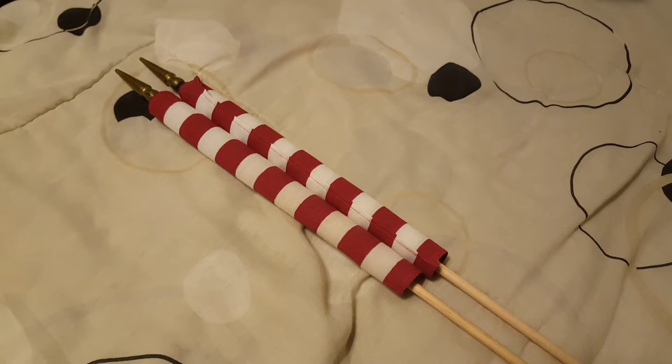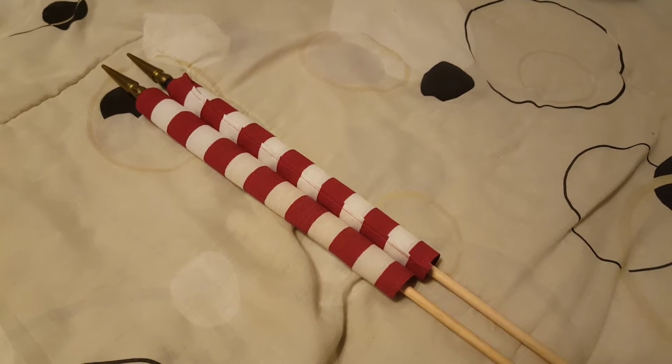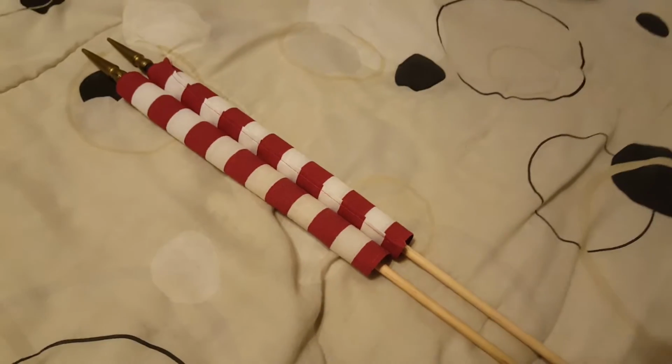Hi, my name is Darian Perez, and I'm gonna show you the two U.S. flags, stick flags that I got from the big Walmart center. I'll show them to you right now.